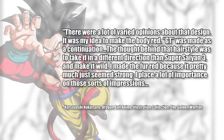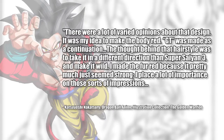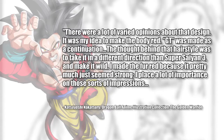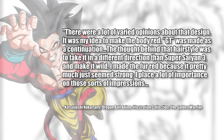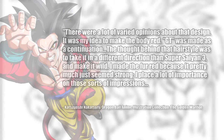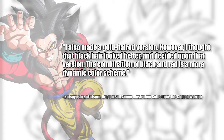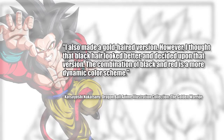There are a lot of varied opinions about that design. It was my idea to make the body red. GT was made as a continuation, and the thought behind that hairstyle was to take it in a different direction than Super Saiyan 3 and make it wild. I made the fur red because it pretty much just seems strong. I place a lot of importance on those sorts of impressions. I also made a gold-haired version, however, I thought that black hair looked better and decided upon that version. The combination of black and red is a more dynamic color scheme.